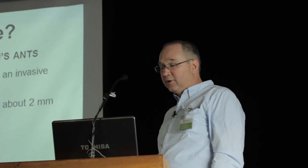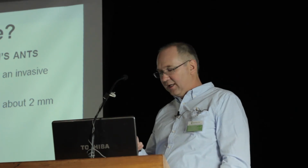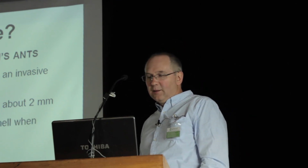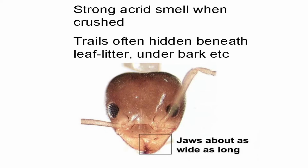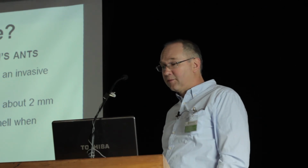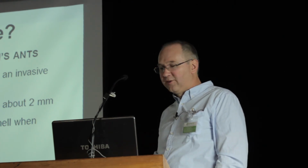Darwin's ants are fractionally smaller. One-on-one, it can be difficult, but if you get a group of Argentines compared with a group of Darwins, the Darwins are obviously smaller. A key characteristic of Darwin's ants is their smell, and it's really quite a strong acrid smell when they're crushed or the nests are disturbed. We have people in the Nayland area here that have Darwin's ants, and some of them can actually smell them inside the house, so they know when they've got colonies moved in.